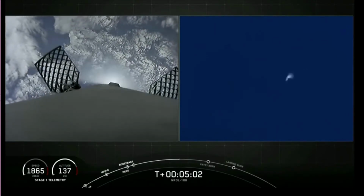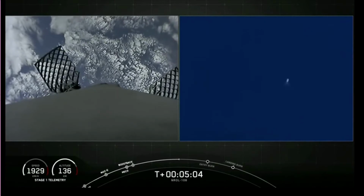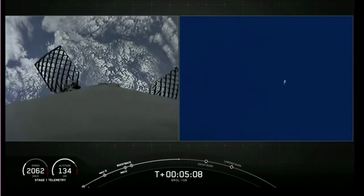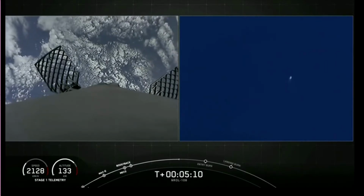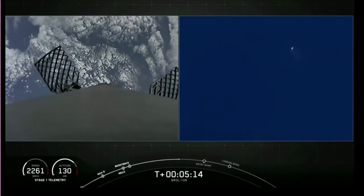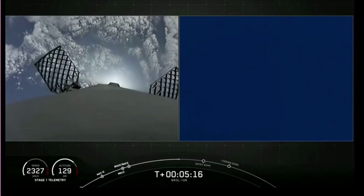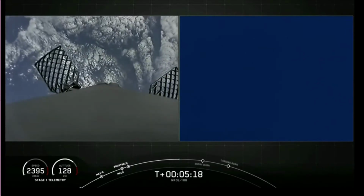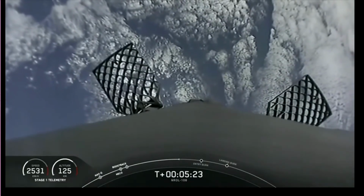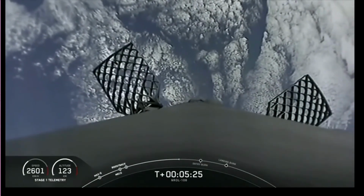Second stage following a nominal trajectory. Second stage seems to be doing great. If you've been watching our previous webcasts, usually at this point we have a view of our first and second stages. Again, as a reminder, per our customer's request, we will not be showing any views of the second stage. So for now, we'll be watching the first stage make its return and eventual landing attempt at landing zone 1 in Florida.